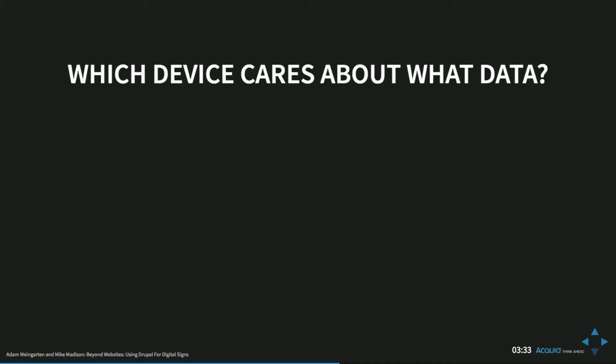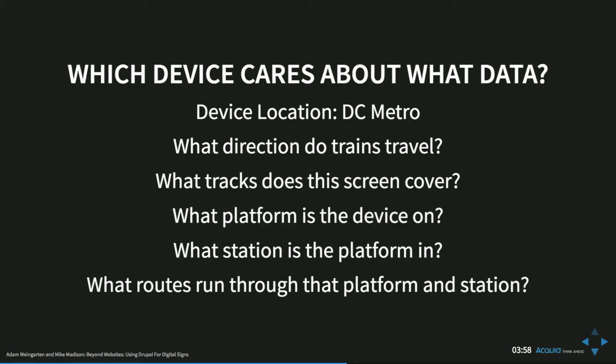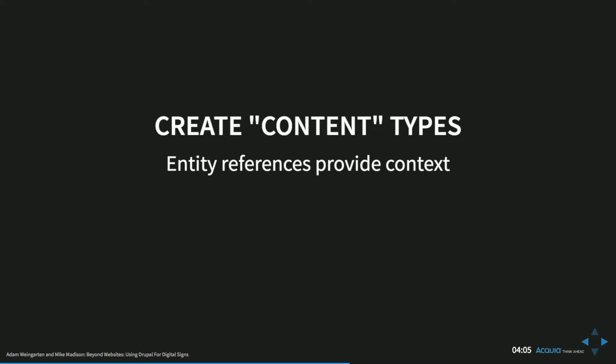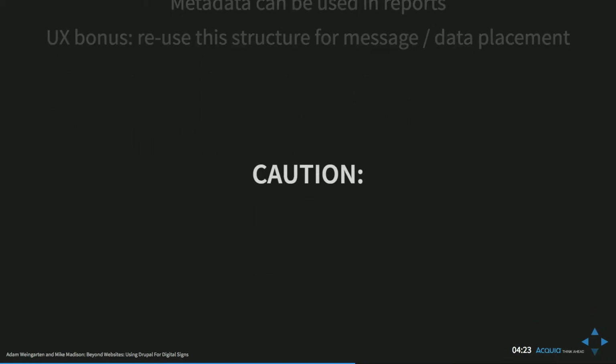So we start to worry about, if we go back to our content model, we have our metro. Drupal needs to know what directions do trains travel in, what tracks does a specific screen care about, what platform is it servicing, what station is that sign in, and what routes might run through that platform and station. So we need to know all of those things, so that way we know what the signs are actually consuming. So we create those content types, and then we use entity references to provide context that helps us then do that processing. Some of that metadata can also be used in reports, and we can use some of the structure for other data. So maybe we can send messages, or we can do slides, or place other things on those signs as well.